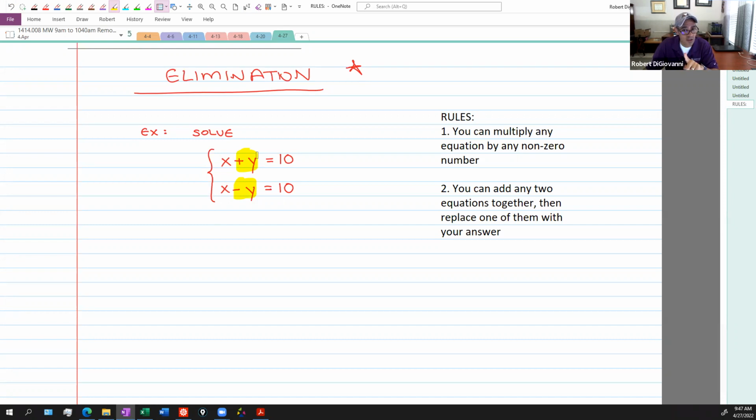Ah, that's good. Because rule two says I can add any two equations together, then replace one of them with the answer. So I'm going to do that right now. I'm going to take these two equations and add them together. What would happen if I add these down? So the x plus the x would be 2x, right? The plus y and the minus y would be zero. And then the 10 plus the 10 would be 20.